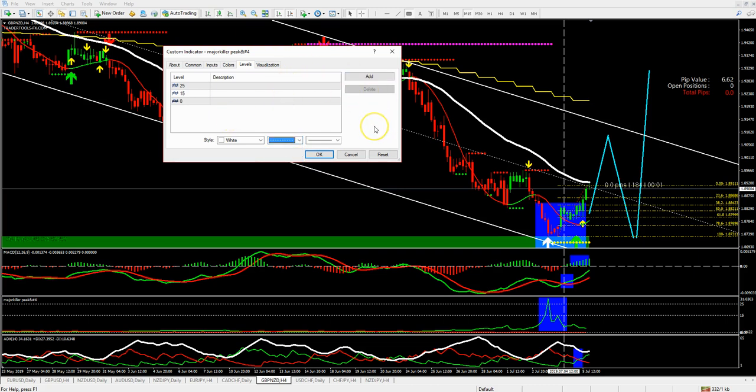So with the major killer, what you want is that big peak, whether it's red or green. You want to see it at least go to the 25, and then that's a good confirmation. Once I send it to you and you plug it in, you will be amazed that usually the big peak on the major killer will appear on your triple arrow. And if you just stick to that, that's it.